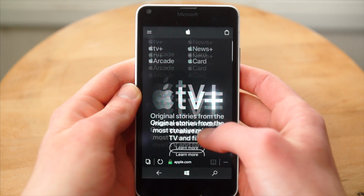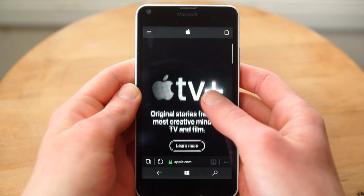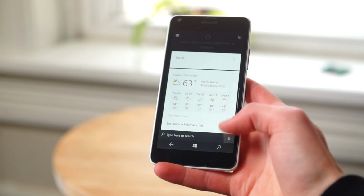Microsoft's own Edge browser surprisingly still works very well for me. Same with their Xbox and Skype apps. Cortana is as percipient a pal as ever, even if she won't show my newsfeed no matter what I try.